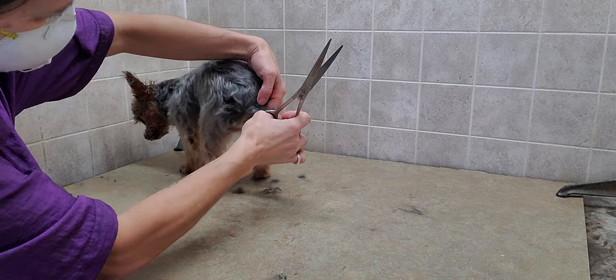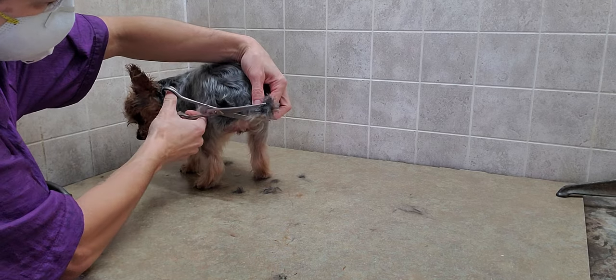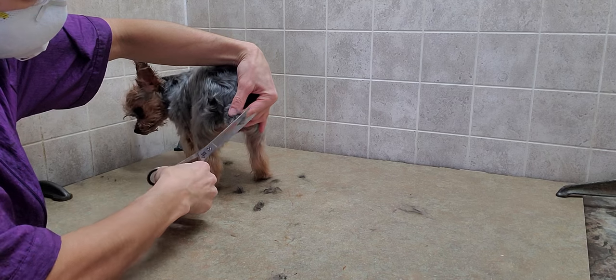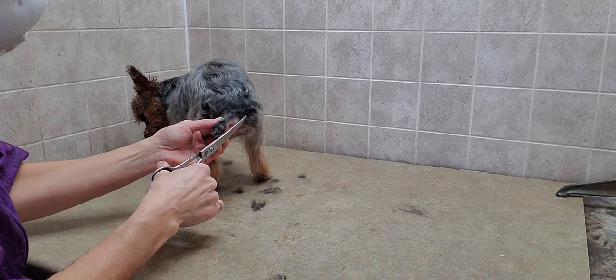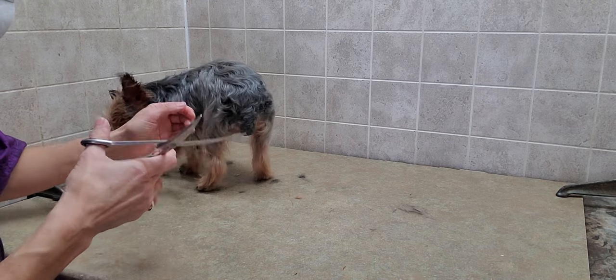So I'm just gonna trim her tail up a little bit now with the scissors. There we go.